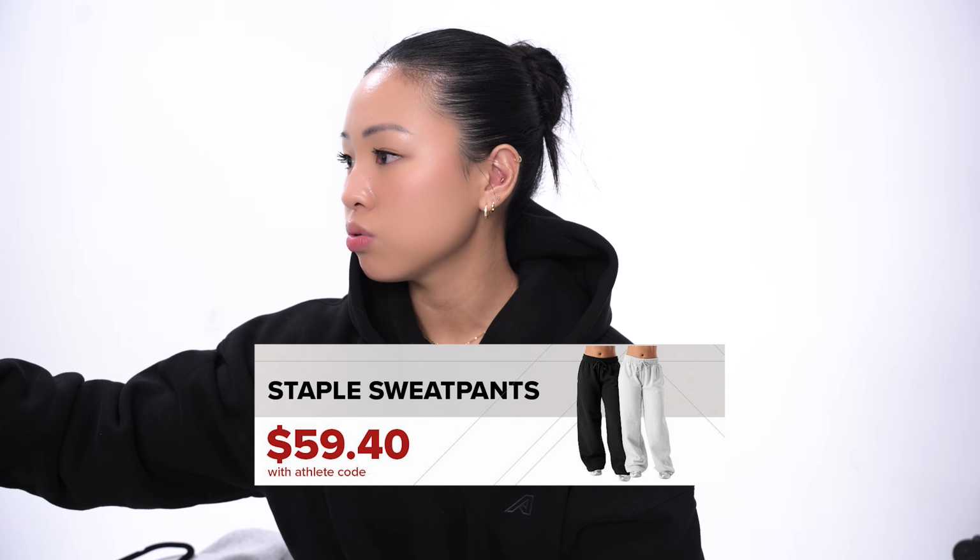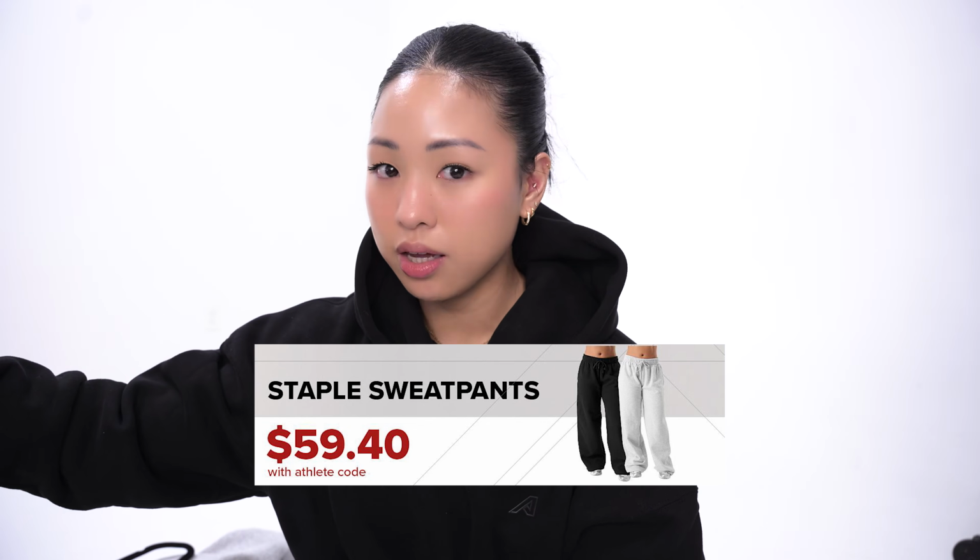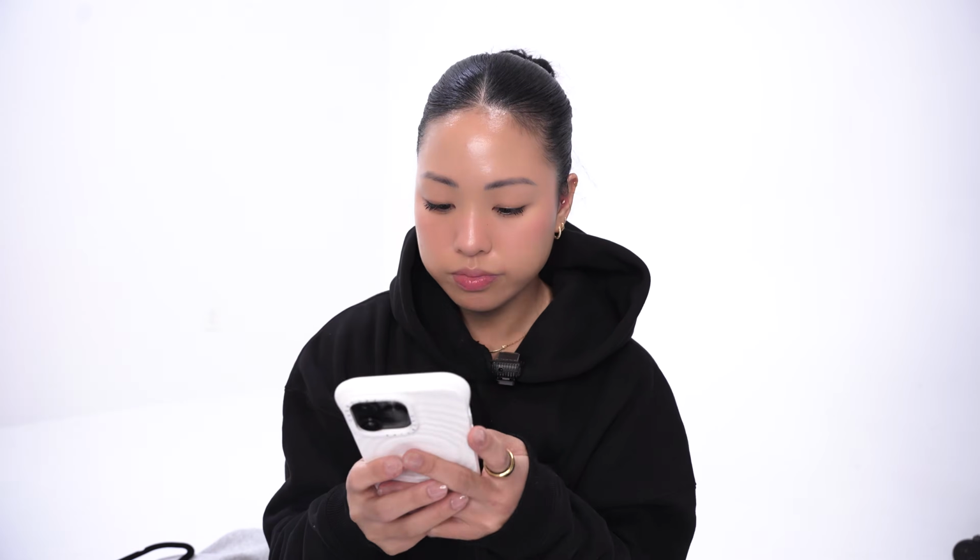Next up is the staple pant. And these pants are coming in 2 sizes. So we have a regular length and a tall length. And I need to actually double check what length I ordered because I didn't realize that there were 2 sizes. So be careful when you are ordering on the website. Make sure you're ordering the right length that you want. I need to double check my order. Let me do that right now so I can make sure I give you guys the right feedback.